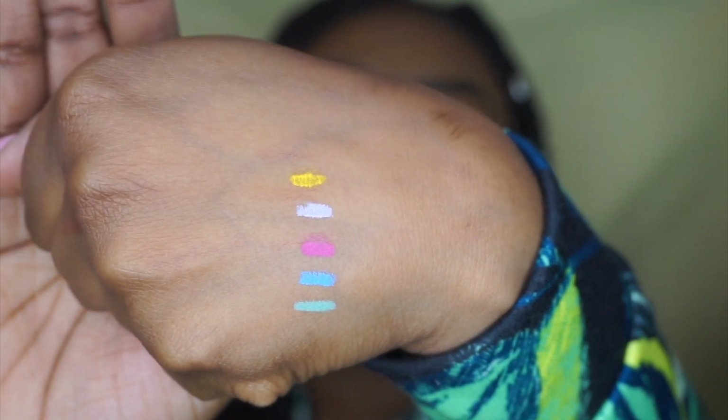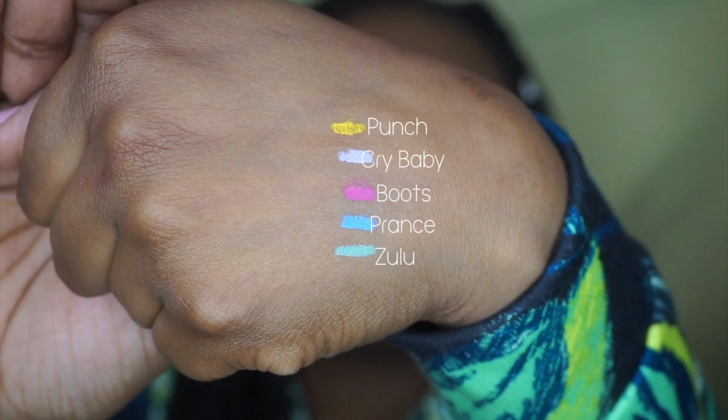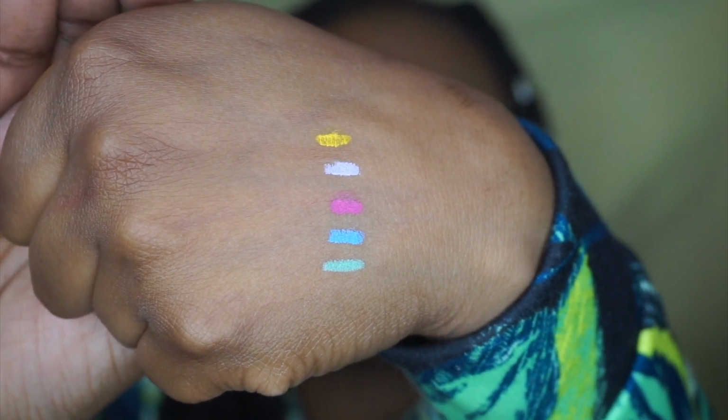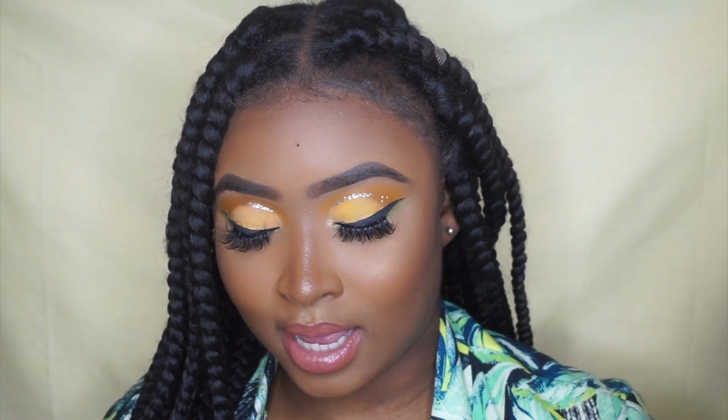These are the swatches. Look how pigmented those are. It's so nice. I don't even like lining my waterline anymore, but we've got to. Also, I got a pigment.